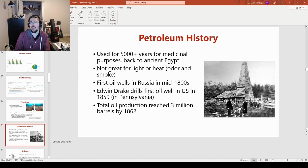But petroleum actually has an even longer history than coal does. And most of that has not been as a fuel source, right? Unlike coal, where coal was very early on used for refining metals, oil was not used in such a way. And a big part of the reason is because crude oil just doesn't burn well. It does technically burn, but it produces a lot of black smoke. It doesn't burn very hot. There's a lot of issues with trying to burn it like that. It's just not a very suitable source for anything, right? And we knew that from an early time.